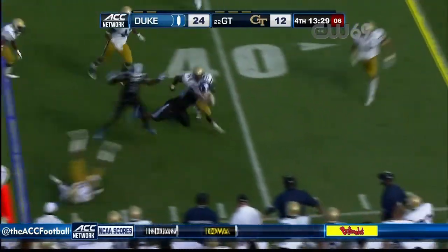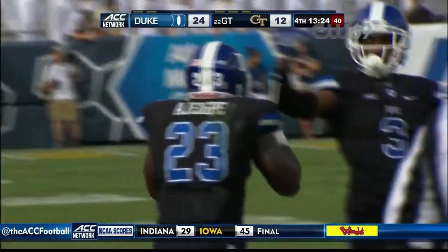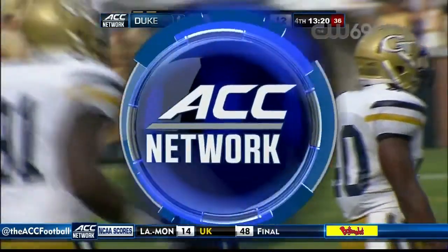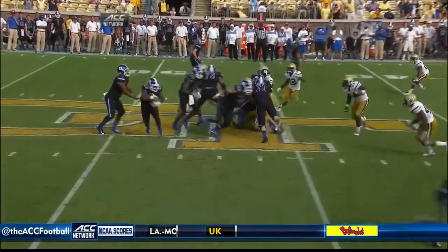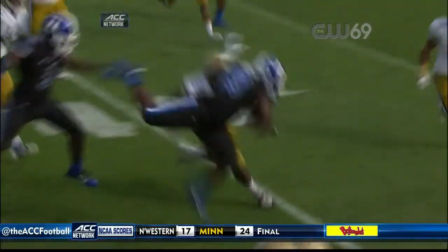This is Ajibi. And hurdles a tackler to the 40-yard line, inside the 40 to the 39. Gain of 6. Duke's done a nice job running the football, and in one-on-one situations have been able to win. Paul Davis is clean right here. He's got to make that play for Georgia Tech.